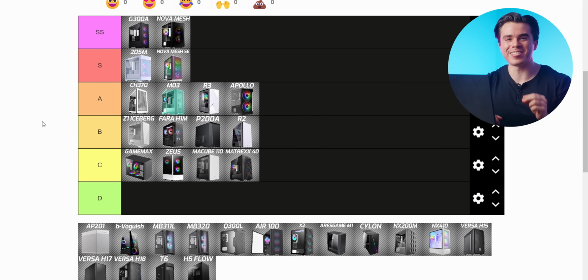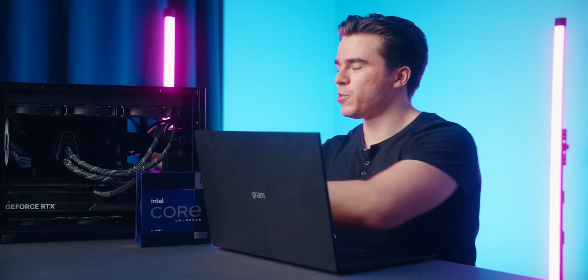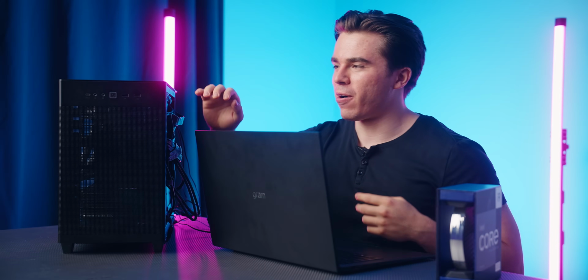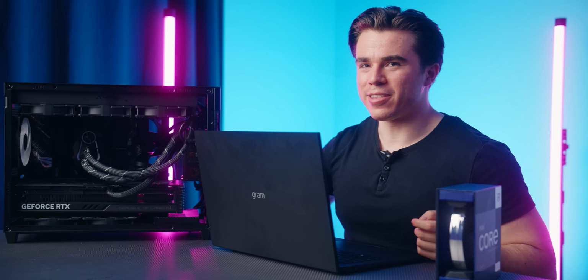Okay, this is the Asus AP201. This is a micro ATX case that basically does what we just saw in that other Gamemax case, but way better. Mostly because the power supply here, the fan doesn't have to face inward into the computer, it can face outward because the front is mesh. It may be hard to see here, but we do have the power supply chilling right here. And I mean, I think it speaks for itself.